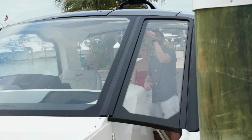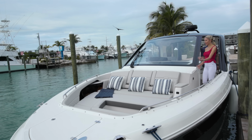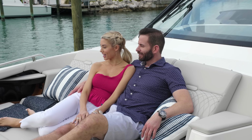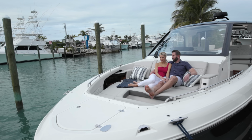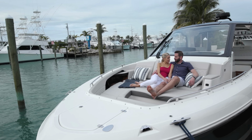How does this open? Is it easy? Don't hit yourself in the head. Oh, that is neat. Oh my gosh, look at this. I love this. We just sit here and cruise for hours. The kids would love it up here, though. But my favorite part is the safety, because you can just walk back and forth and there's nothing to worry about.